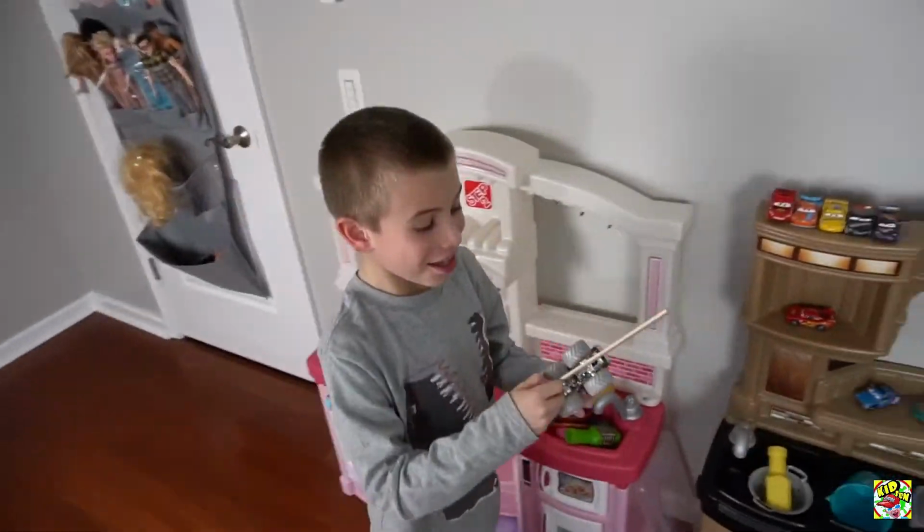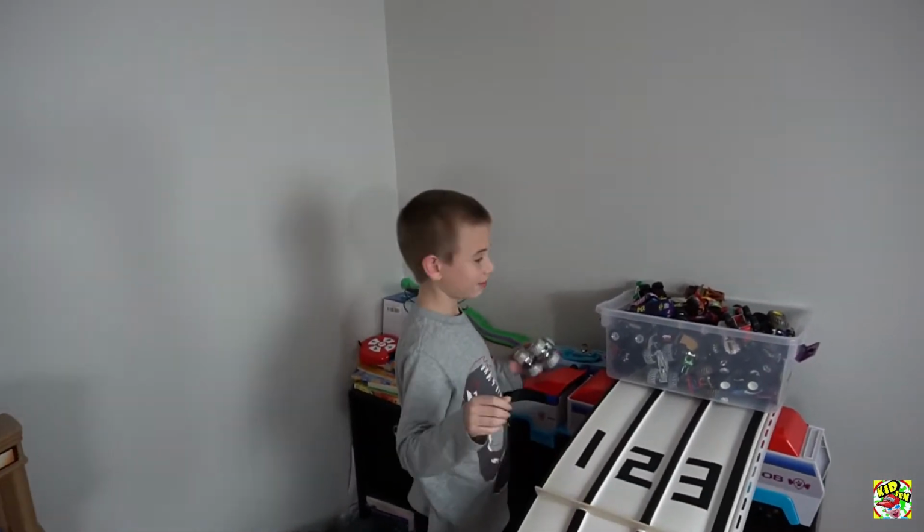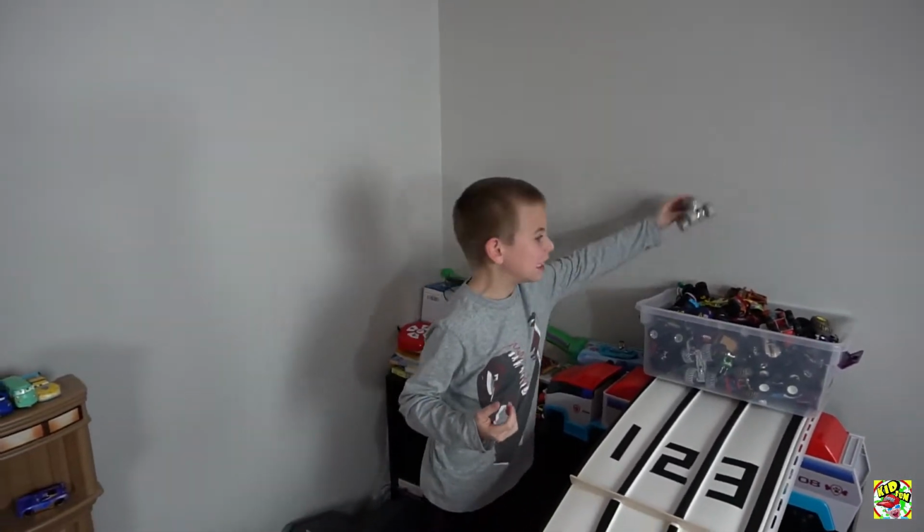Let's start racing. The last time we did a Cars 3 race, we were at the park. We had to race on the slide because we needed something big. But we are bringing this one in home. And I'm going to link that other video up above that they can check out. But stick around, watch this video first, then go check out that one.